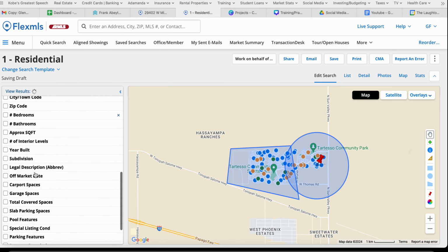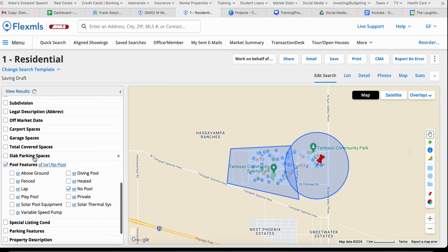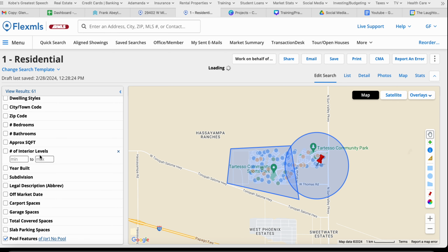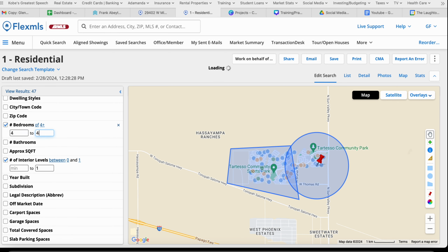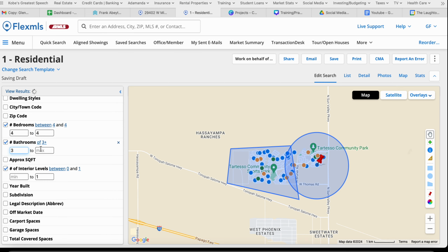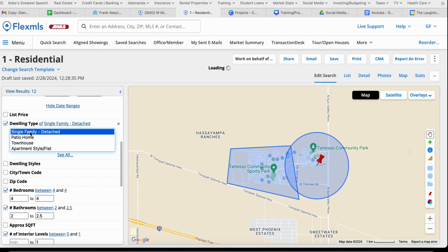Now, we want to dial in here, okay? So we have no pool. Boom. We have one level, max of one. We are 4 bedrooms, so let's just start with 4 to 4. We're 2-bath, so we're going to go 2 to 2.5. Now we're going to go to dwelling type. It's a single family home.